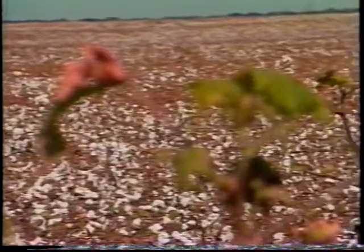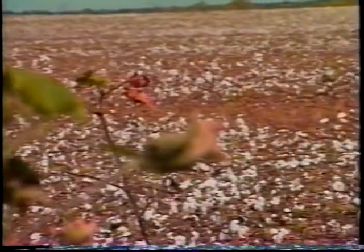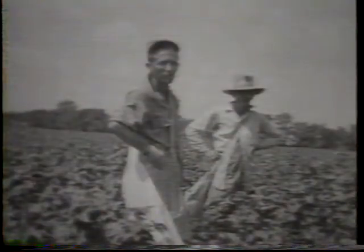There was a time when this was a common sight around Enloe. This was cotton country, and the fields turned white in August. It was time to break out the cotton sacks.